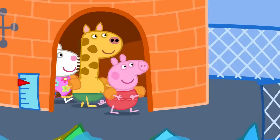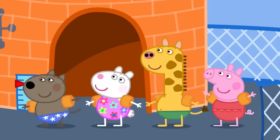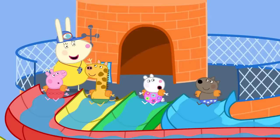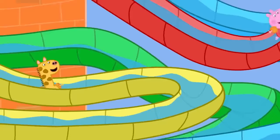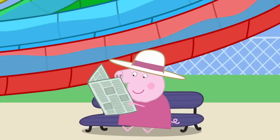Hooray! Everyone is very excited to ride the water slides. Hello again! Who wants to go down the slide? Me! Well, you're in luck! There is one slide for each of you. Let's have a race! Good idea! Lucky I brought my flag. On your marks, get set, go! And Danny Dog zooms into the lead, followed by Peppa. Then it's Gerald Giraffe and Susie Sheep coming up behind. It's incredibly close. Water slide racing at its best.